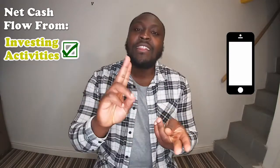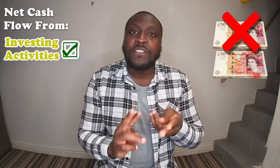And also, two, you're unlikely to get all the money that you actually spent on that phone. Now, if it's a really new phone and you're selling it straight after, then maybe you might be able to recoup a good amount. But it's very hard to get what you spent on initially. And this is a problem with a positive net cash flow from investing activities.